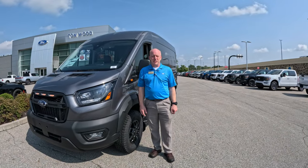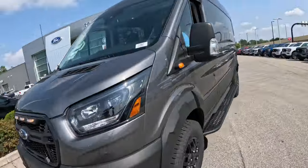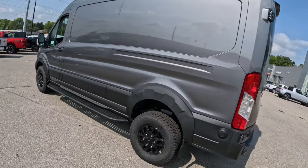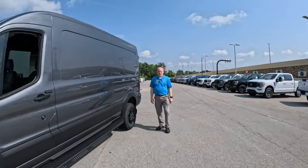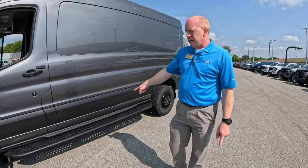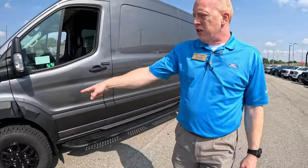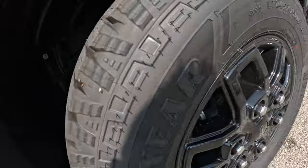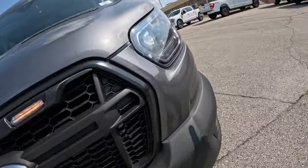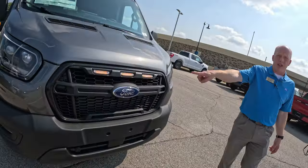Hey everyone, this is the 2023 Ford Transit Trail. You'll notice you got a 3.5 inch body lift on it. You have the unique body side steps that are ruggedized, and you also have your all-terrain tires. They all come standard with HID headlights, the fog lights, a unique grille with your identifying lights.